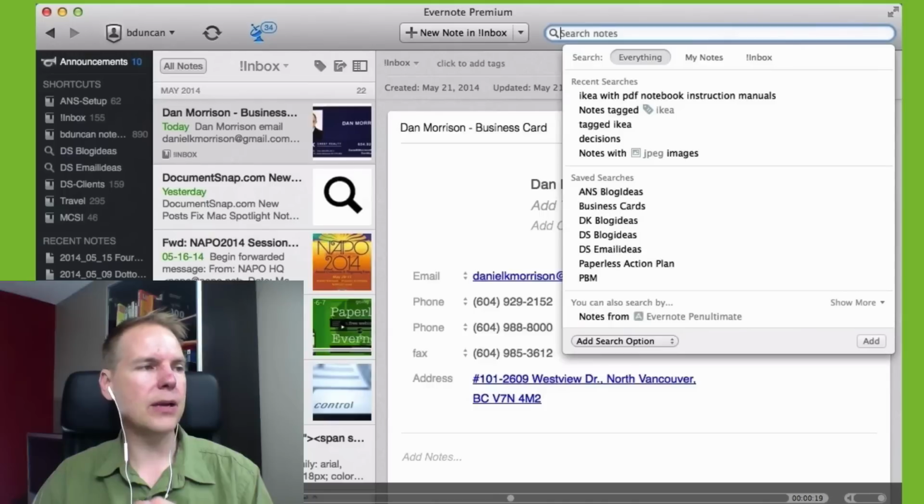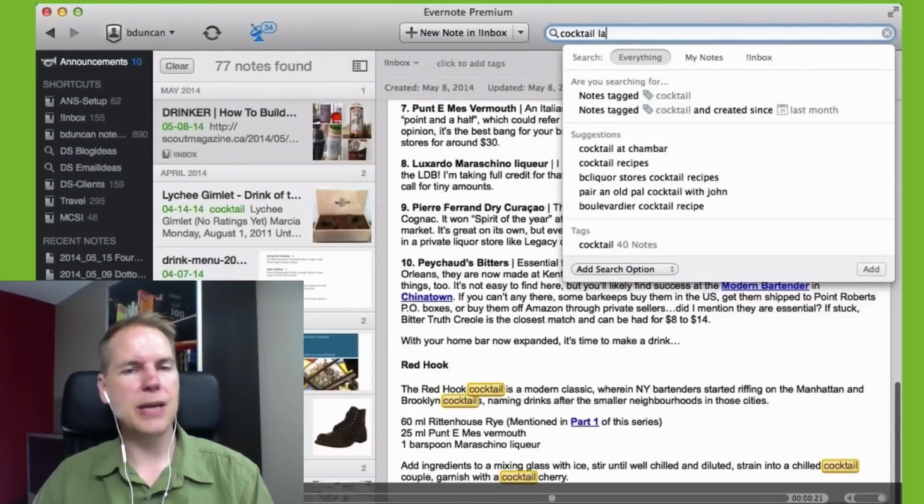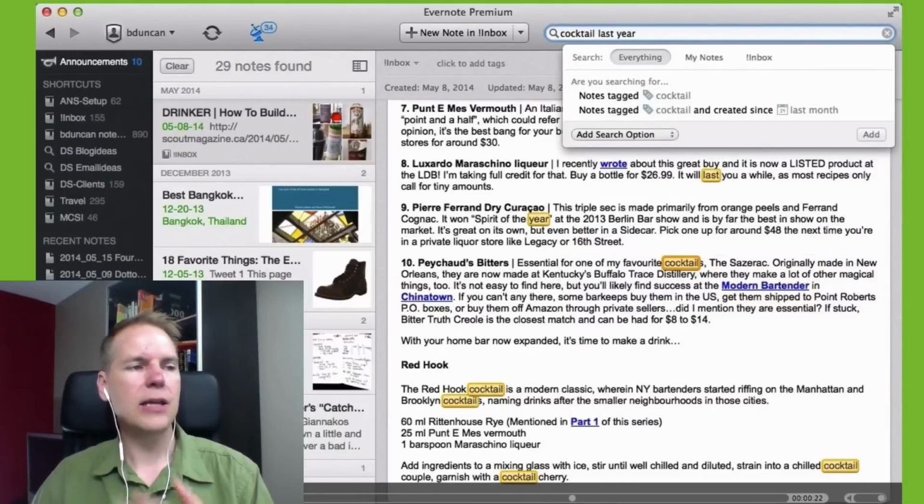Another example here, if I'm looking for, just type the words cocktail and last year, you can see it's suggesting notes tagged cocktail created since the last month.